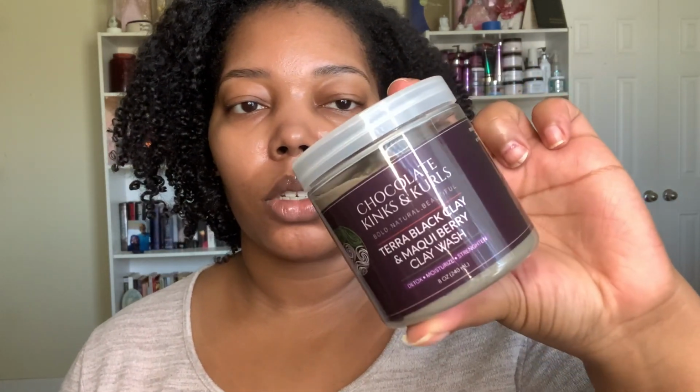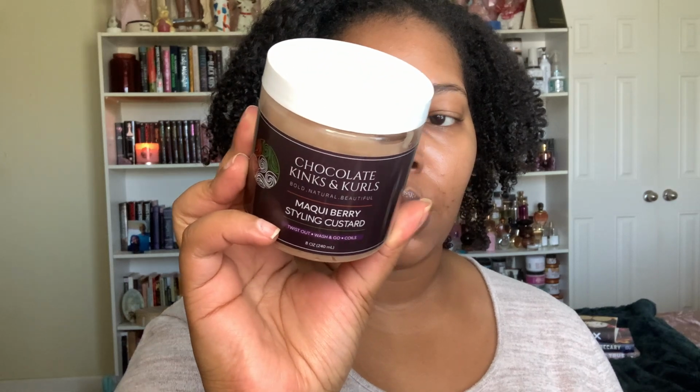So she launched the Terra Black Clay and Macqui Berry Clay Wash to detox, moisturize, and strengthen. That's what she looks like. And the Macqui Berry Styling Custard for twist outs, wash and goes, and coils. So these are both limited edition products. They both feature a Macqui berry. So I'm really excited to use these today. I'm going to basically be using this kind of like my co-washing product today. If you are interested in seeing how I transform these curls using Chocolate Kinks and Kurls, then just keep on watching. Alrighty, so my hair is nice and rinsed out.